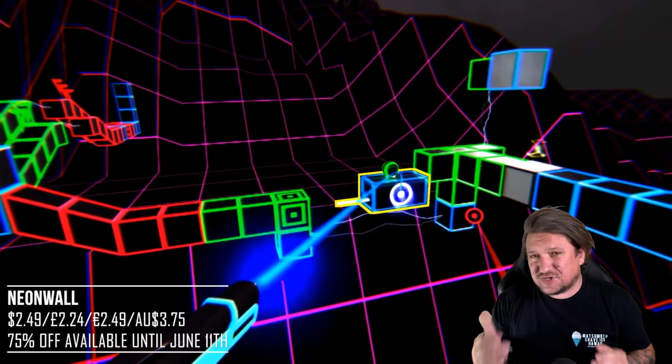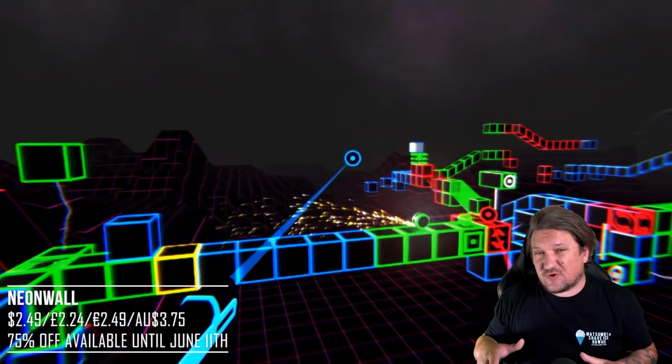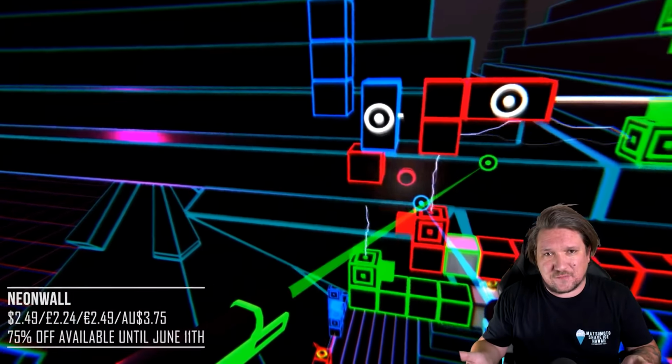It's unique, it's not the cheapest it's ever been, but it's also a little while since I've seen it on that lowest price sale of like 80 to 90%, so I thought it's close enough. Look how cheap it is already.